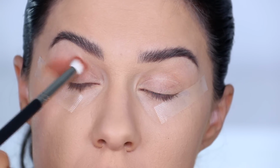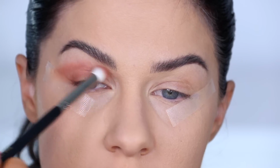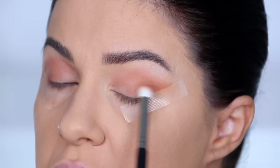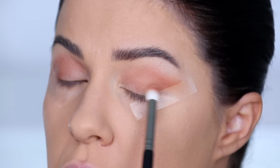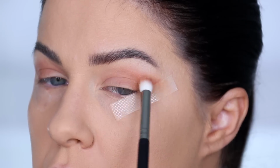And then blending it through the top of the crease. I'm using a smaller blending brush here because I don't want that color to go towards the brow bone too much. I do love this kind of eye look as well because it's super quick and easy. It never takes that long to do, which we love.